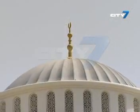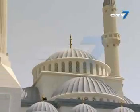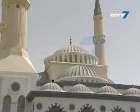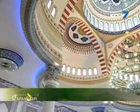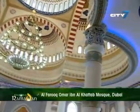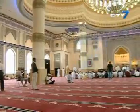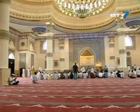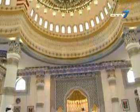Recently, another mosque has opened to the public in an effort to further promote the message of Islam and cultural interactions as well as communication. The newly renovated and expanded Al-Farouq Omar ibn al-Khattab Mosque in Dubai opened just days before Ramadan this year. Businessman Khalaf Al-Habtour funded the renovations of what before was a small mosque and transformed it into a massive complex of worship and learning.